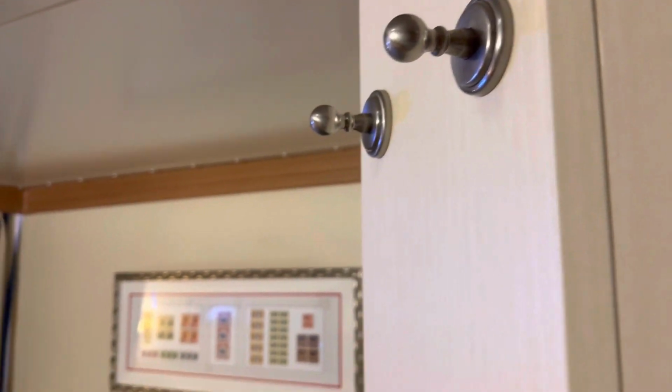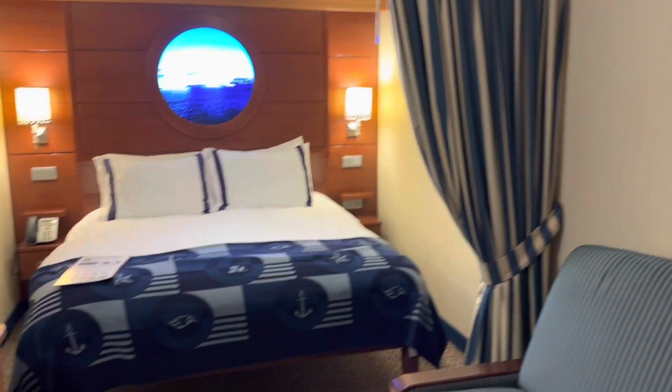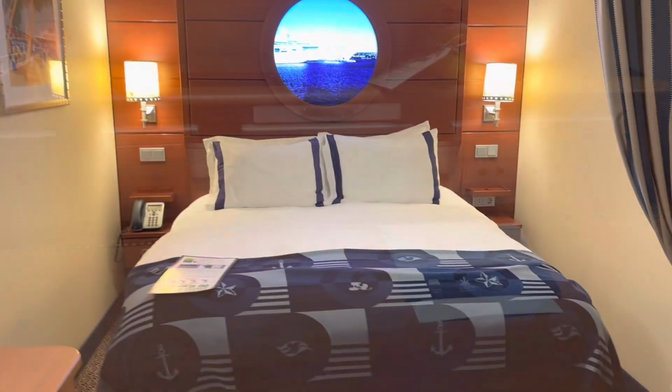So I'll come out of here. And I do want to show you that you've got two more hooks up there, which is nice. We like to hang our lanyards. But there you go, inside stateroom.